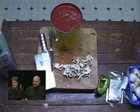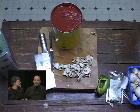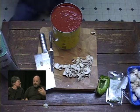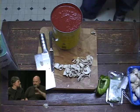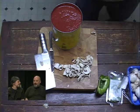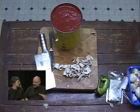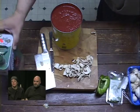It is a little thicker because honestly, I add a little bit of liquid, sometimes just water, to this sauce to get it boiling. I don't have tomato paste or anything like that, so I add less liquid maybe for a pizza sauce, but it's about the same. Okay. So we've opened it.